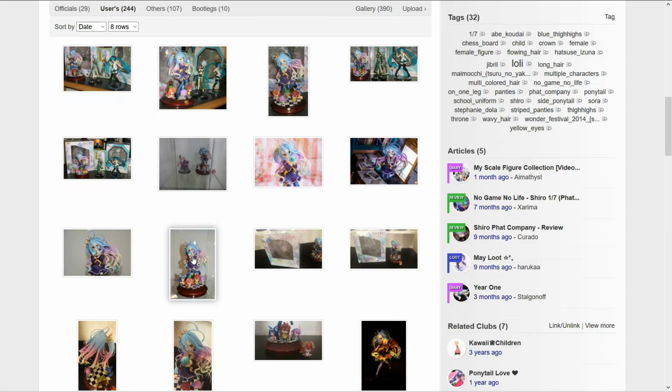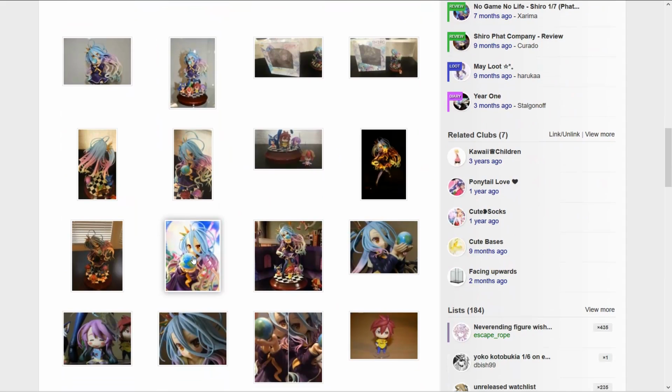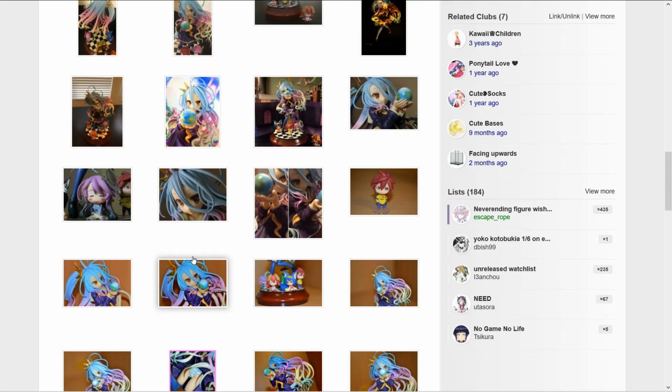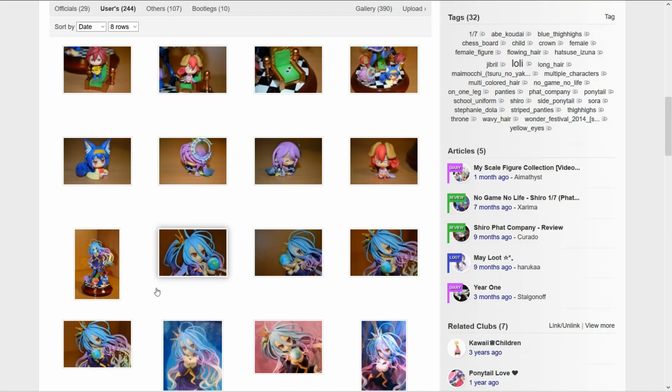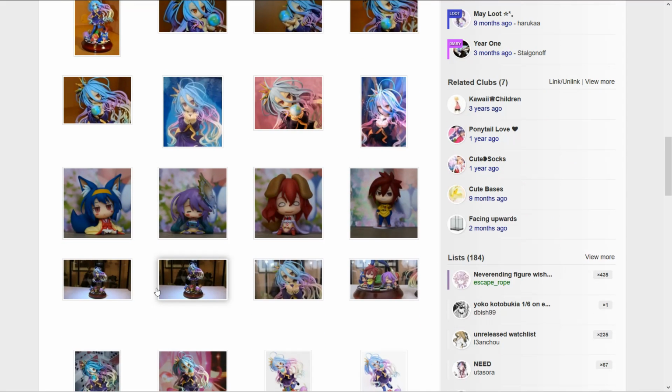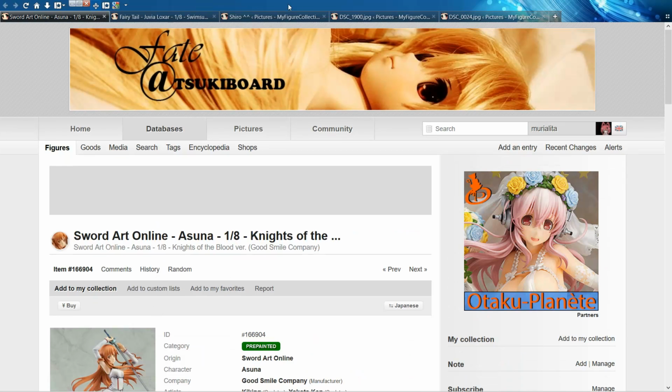Yeah, this was a good illustration of what I was talking about. You definitely would want to put her on a lower shelf, just so that you can see her face a little bit better. And that's enough.